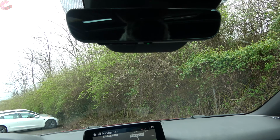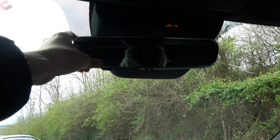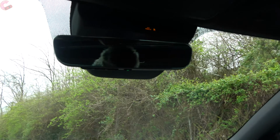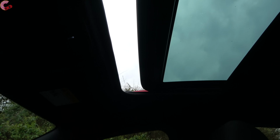Now moving on up, you will find an auto dimming mirror with HomeLink universal remotes on the majority of trim levels. However, this frameless design is exclusive to the Signature. And then up top here, of course, you will find a standard moonroof. It is standard on all but the very base model, as a matter of fact.